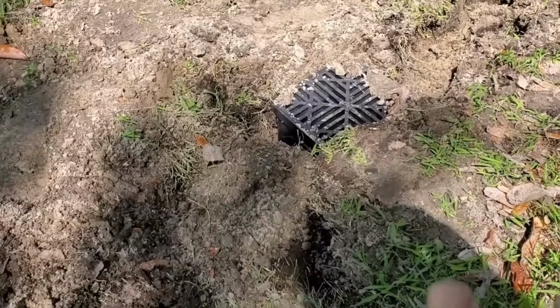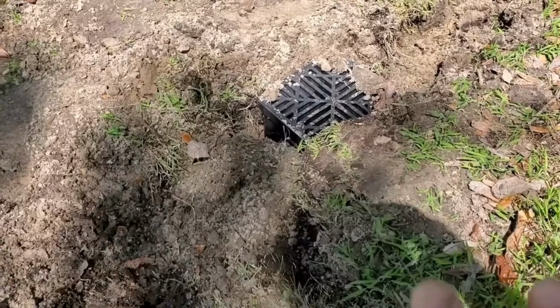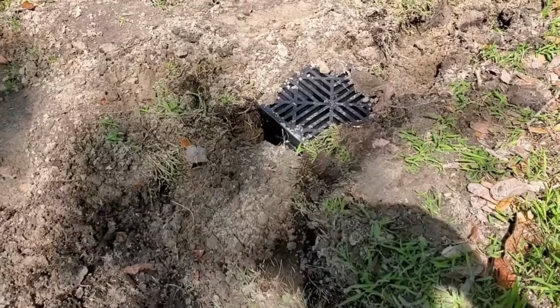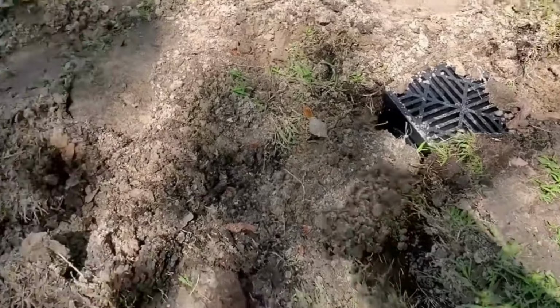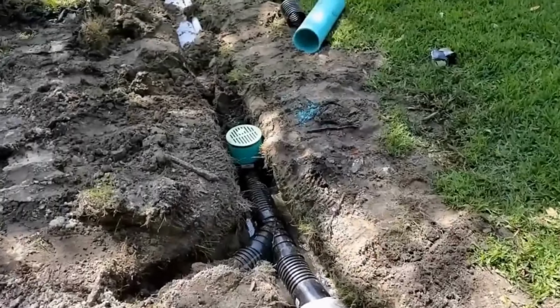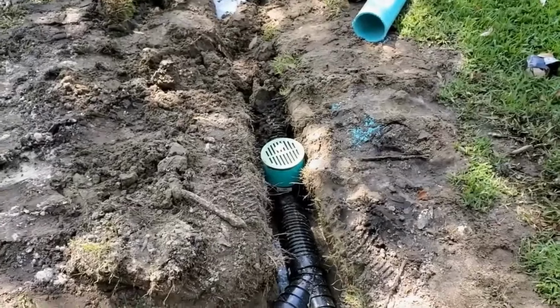And these people wanted a 9x9 here, so we put one here. But the outlet is exactly the same as the round. So that's just a couple of tips. I really like these round basins. I think they're the absolute best for the money and readily available at both Home Depot and Lowe's.